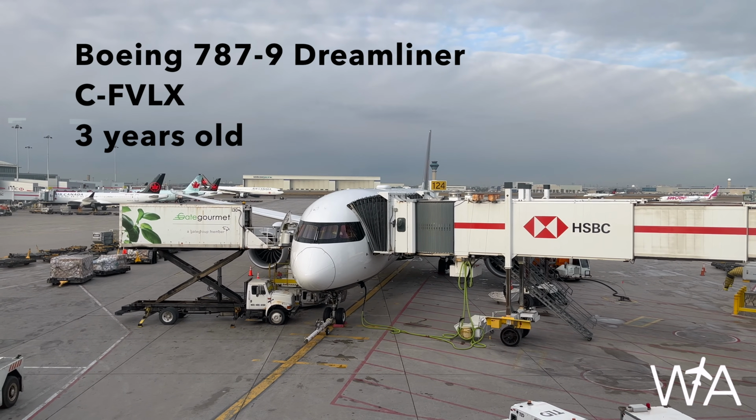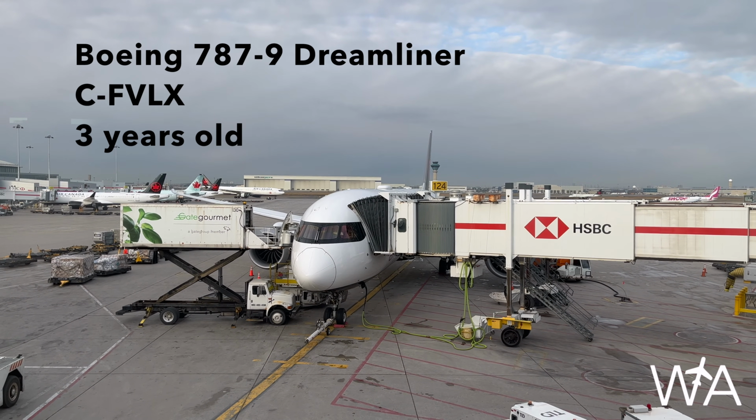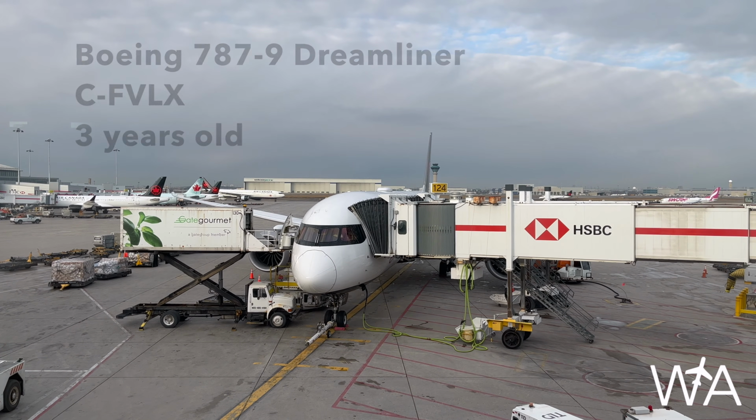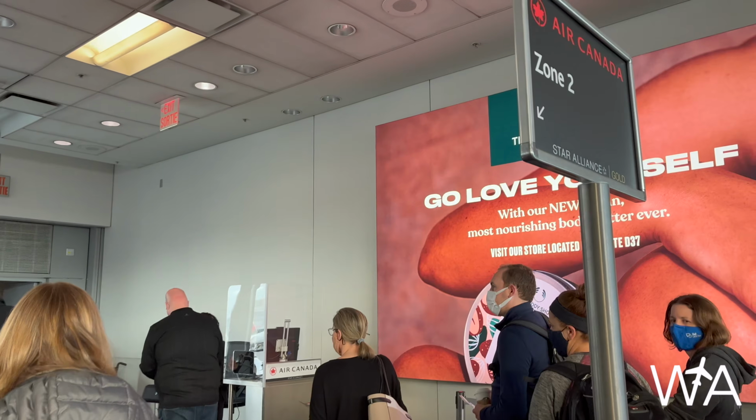Taking a look at the aircraft bringing me to Calgary this morning, I'll be on board this 3-year-old Boeing 787-9 Dreamliner that was delivered new to Air Canada in April 2019.